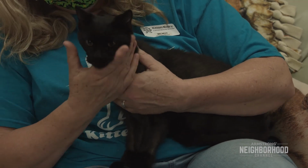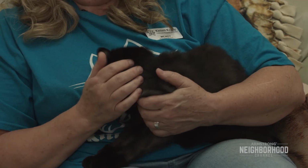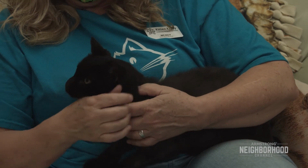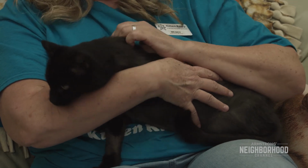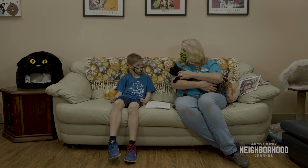He's coming to everybody. He's a sweetie pie. And he just needs a good home, folks. He deserves a good home. He was in her home probably most of his life. May have even started out as a feral cat, but at this point, he's just looking for a good home.